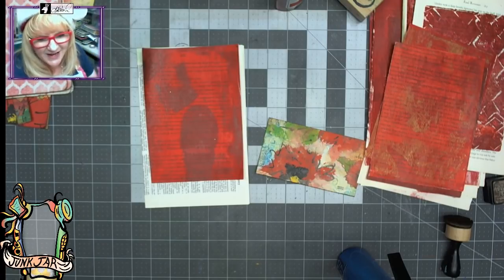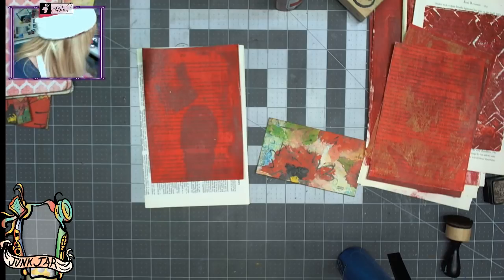Henry's a good guy. I'm glad to have him. And he's very creative because he can do embroidery.